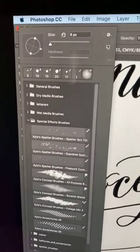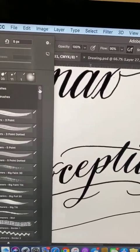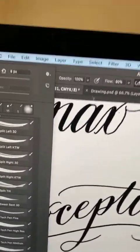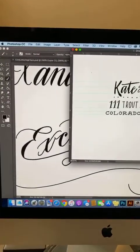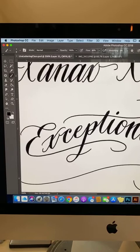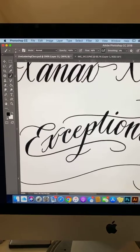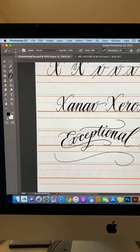You have special effects brushes. You have copier, tone. You can do a lot of really cool stuff with it. But under the lettering options, I basically just have chosen the Tech Pen medium, is what I use. And I'm using that at the 0.8, just the 8 size. And I just feel like that most accurately reflects a more micron sort of style. But yeah, those Kyle's brushes are really kind of cool to do.